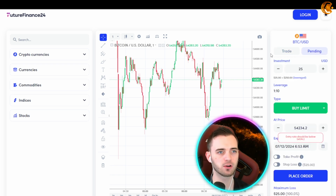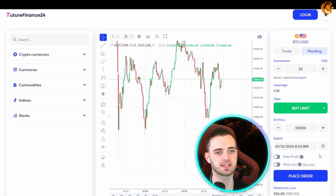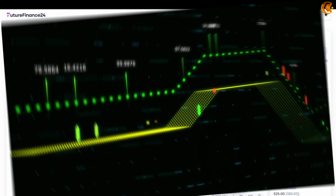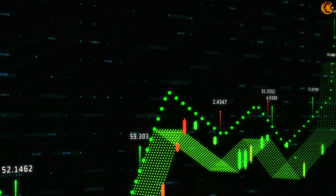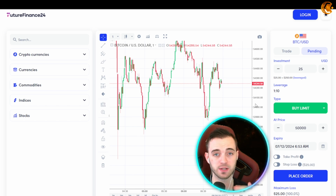But what's really cool about this exchange, which I haven't actually seen from a lot of exchanges, is this feature right here on the right-hand side. As we can see here, there's a little thing called expiry. So if I set a limit buy order, say at 54K, and we don't get down there or the trading plan didn't go as I would like, what you can do here is actually have an expiry for that and say, okay, I only really want to buy this in the next 4 hours. So after that 4-hour period, I want that trade to expire and I want that order off the books.